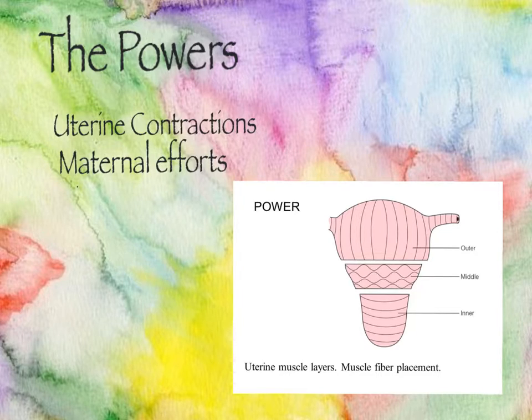Maternal efforts, there's a lot of discussion about whether we can let mom labor down, which is a preferred method. It saves her energy and it saves oxygen for the fetus. So really we use the uterine contractions. If mom has a good epidural and she's not feeling an urge, she can be fully dilated and not push, and the uterus will still exert enough pressure on that fetus to cause fetal descent.